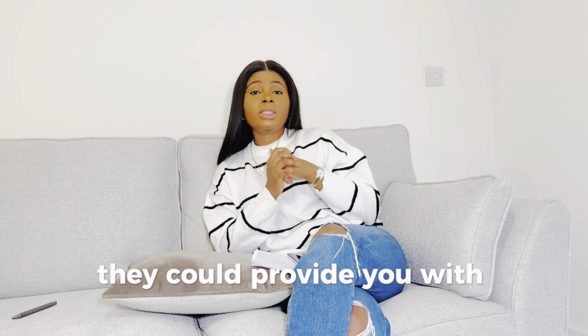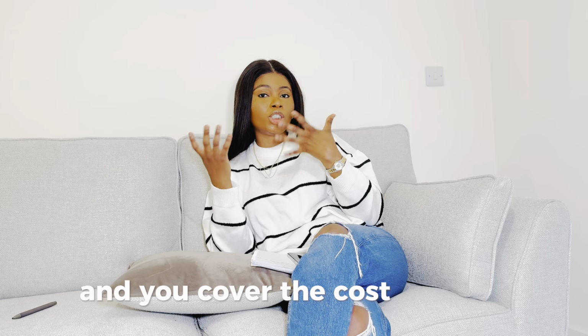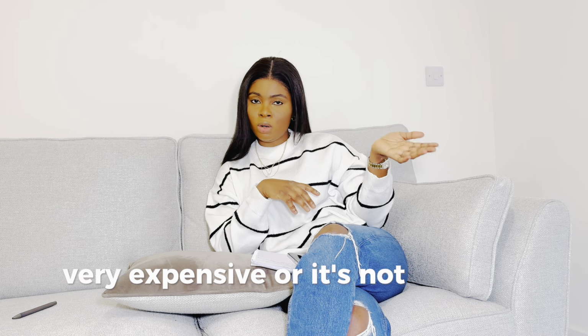They could provide you with the necessary documentation needed for you to apply for the work permit, and you cover the cost yourself, because most times they actually think it's very, very expensive, but it's not.